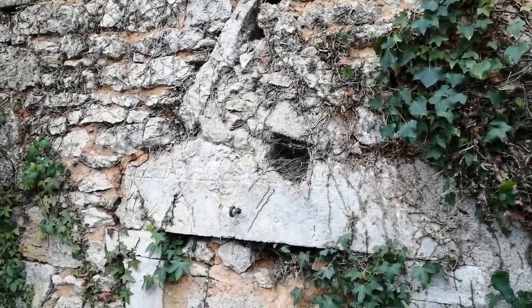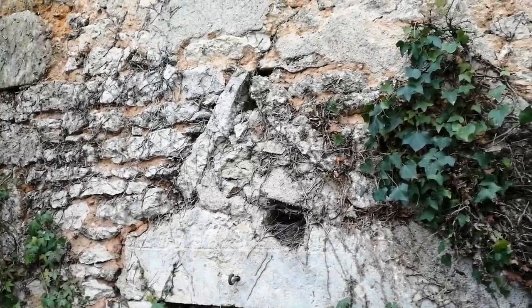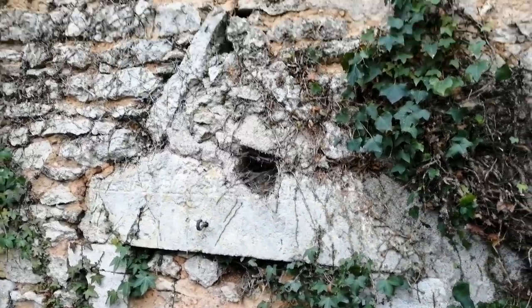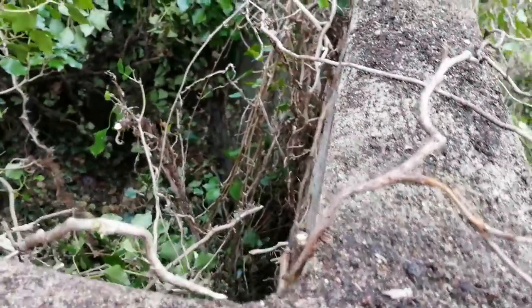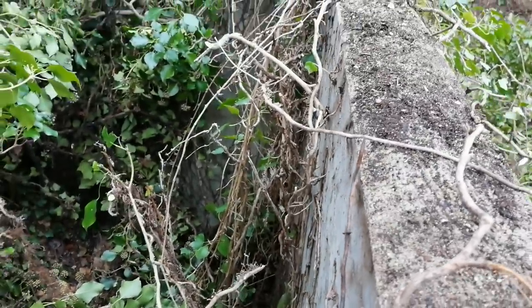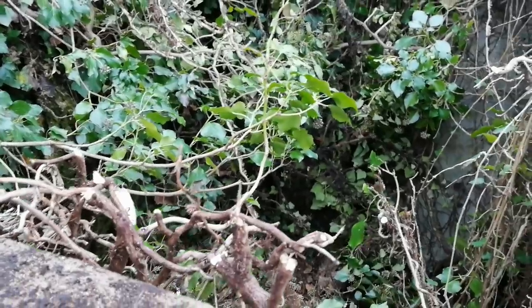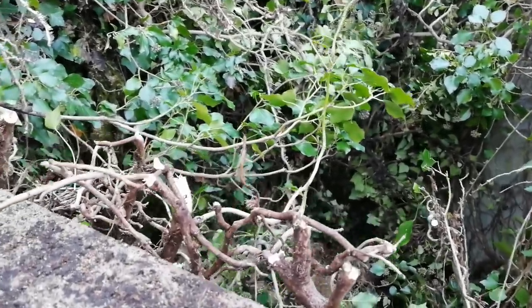Over that window there. Why would they build it like that? It's really got a lintel. Anyway, back to this pit thing. It's been rendered on the inside. Why would you do that? So it's sort of been lined. It's got to have been some form of tank then, surely.